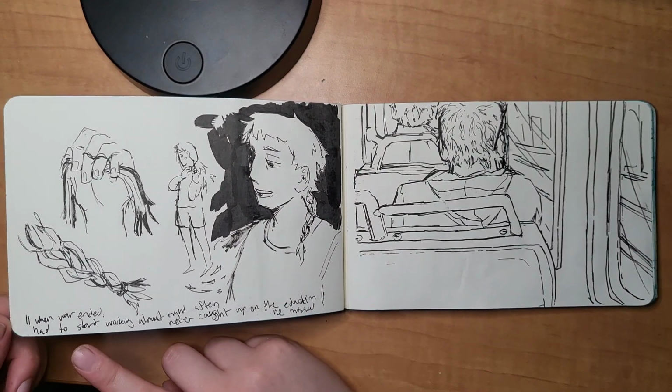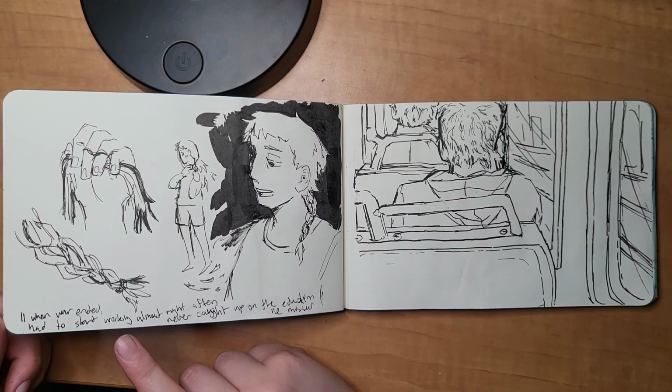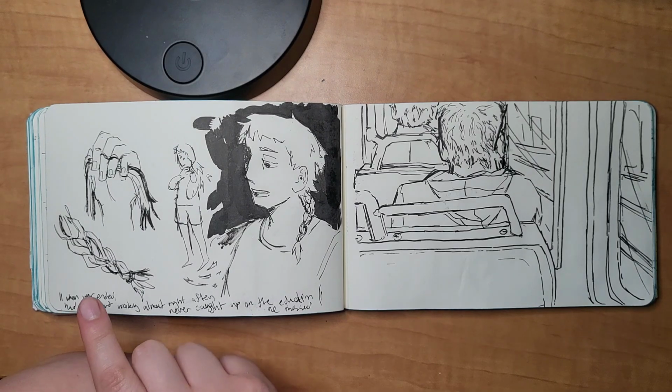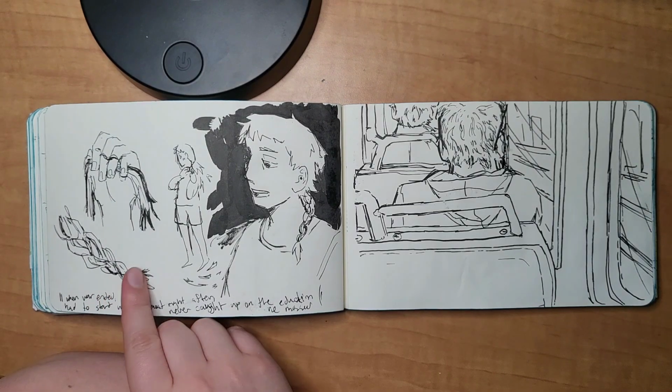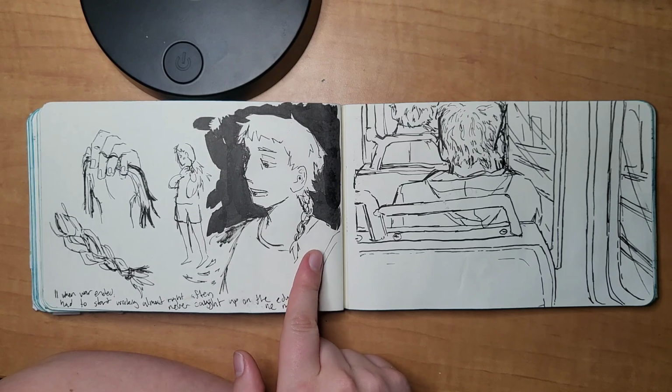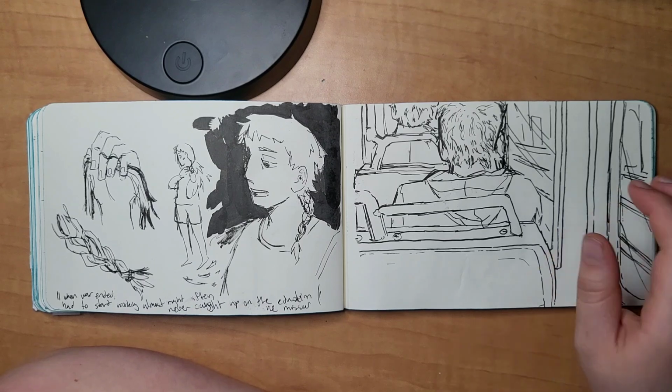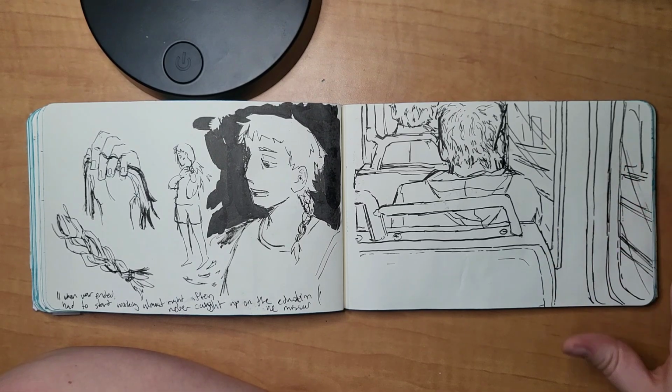What does this say? Oh, that's just Teva lore. Okay. Yeah, that's him with his braid. There's various kind of sad, edgy, emo lore reasons for that. Teehee. I love making my OCs sad.